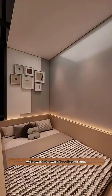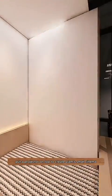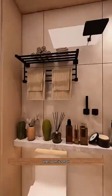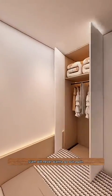Whitewash the walls for a fresher look. Install a wardrobe against the wall to hang Liam's clothes casually. Put a projector on top to create Liam's small cinema. Open the secret room cover to find the space downstairs. The room is small but very functional, with living and seating areas. Living here, Liam will never want to go out again.